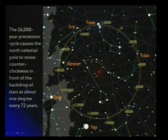Right now, our rotation axis is pointed at Polaris, which we call the North Star. About 3,000 years ago, it was pointed at Thuban. About the time of Christ, it was here, now Polaris, and it makes this big circle with respect to the stars. In 14,000 years, it will be pointed very close to the very bright star Vega, which is a navigational star.